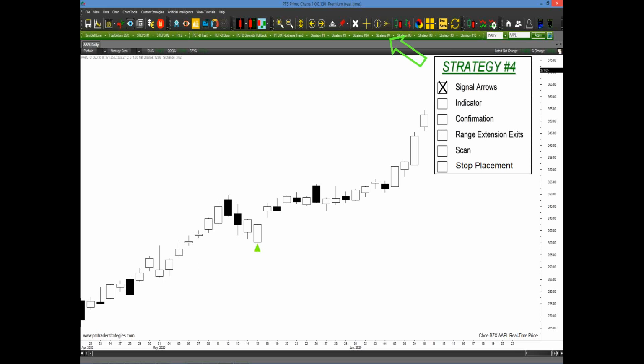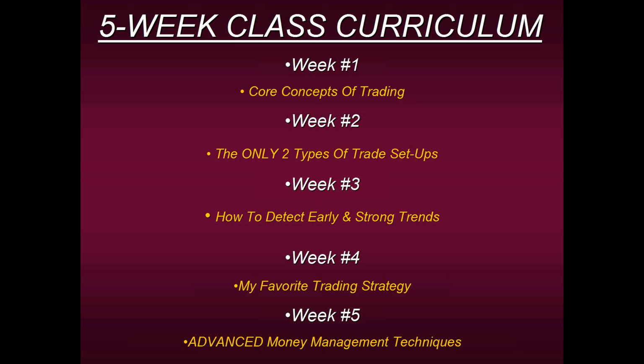Now, in the drop-down menu, you'll also find different ways in which to enter. Here's just one of the different ways, and it automatically is generated on the platform. Different ways to exit, and it automatically comes up here. This is just one of our different exit methods. And then places in which to place your stop. This takes us to week number 5.